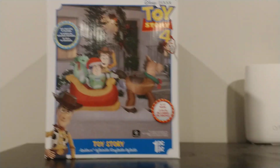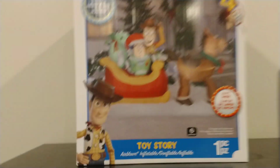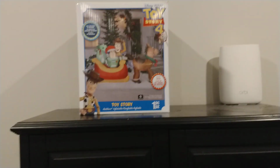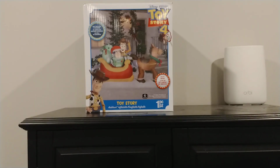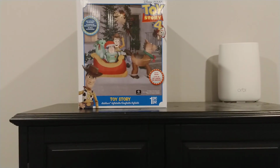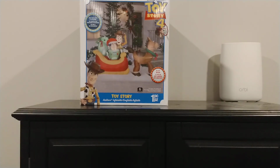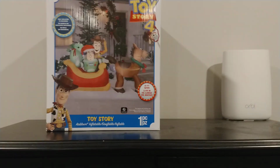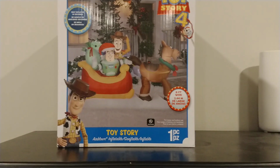So that's why I ended up going with this guy, because it comes with Bullseye, Woody, Buzz, and then the green alien from the movie. And I think that's awesome. I love licensed designs, especially for Christmas, as you guys know. Even if it has nothing to do directly with Christmas, I just love Christmas licensed inflatables. You guys know I do a huge Christmas display every year, and my main focus is licensed inflatables. So I really just had to pick this guy up.